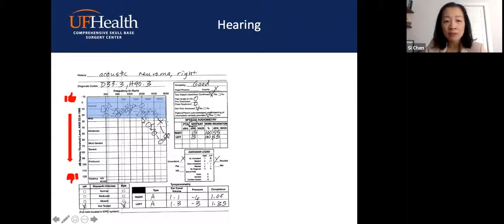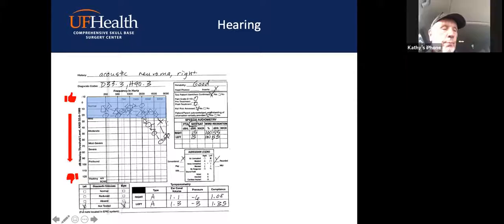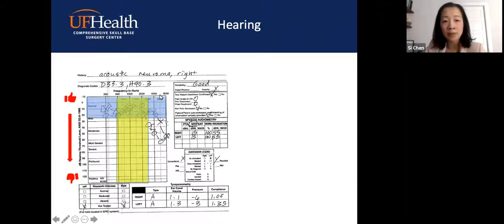Up to 25 is normal, so within the blue box is normal hearing. The frequencies up top are the pitches of your sound: the left-hand side is like piano keys, boom, boom, boom, and the right-hand side, boom, boom, boom. We actually speak between 500 and 3,000, so within the yellow box is your speech frequency. For this patient, the circles represent the hearing across the different frequencies on the right-hand side. You see I marked them as orange circles.